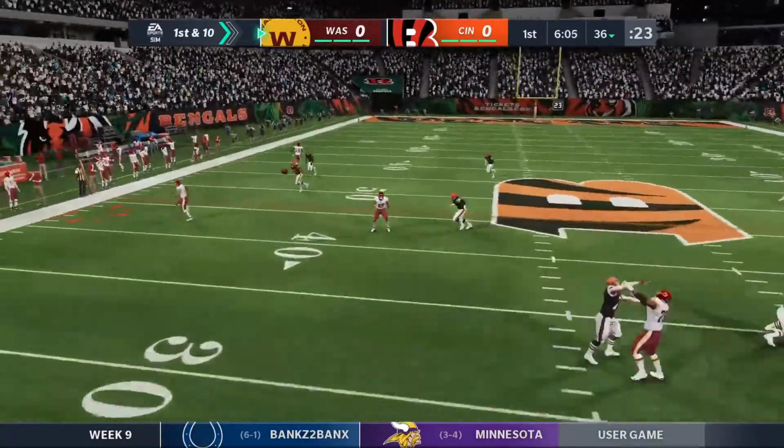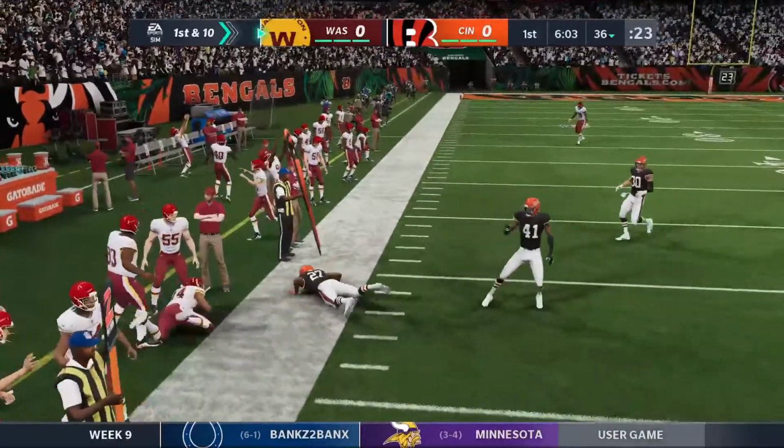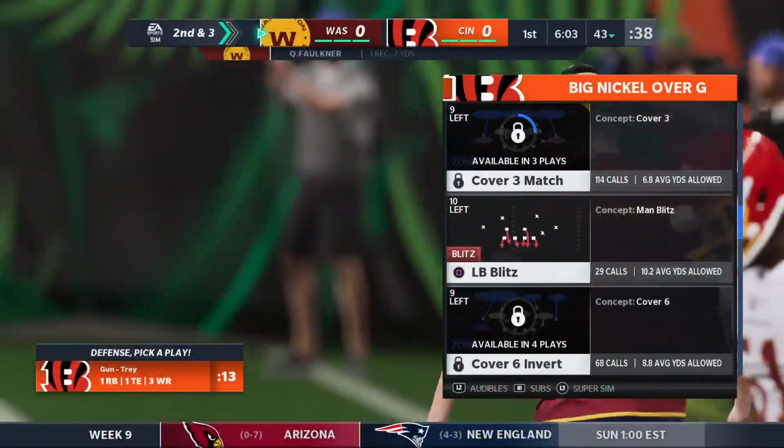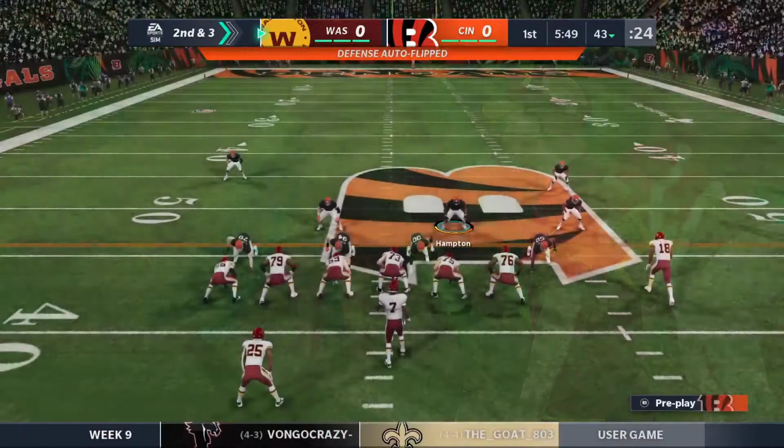From the gun, it's Haskins. And he will find his man on the outside. And he'll be out of bounds after getting this one across the 40. They've got good playmakers on the offensive side of the ball.